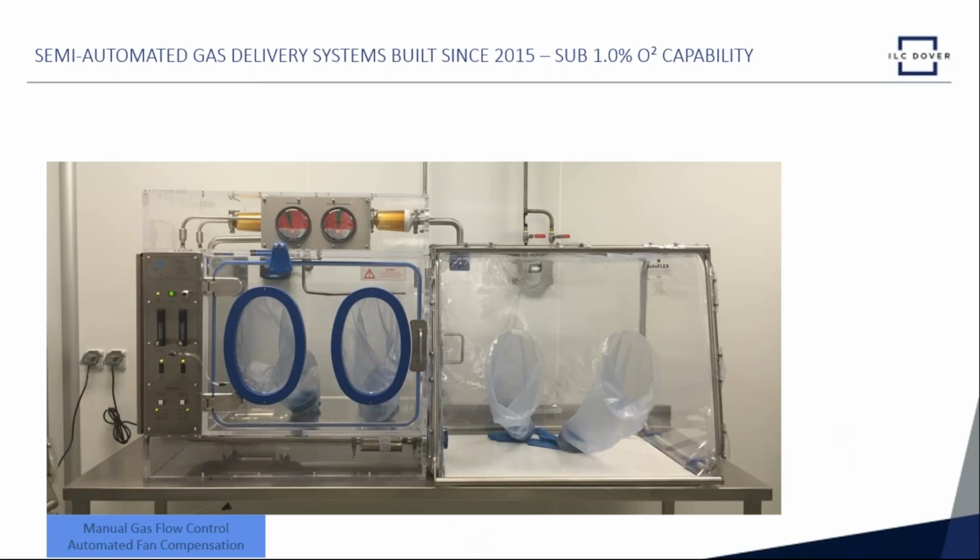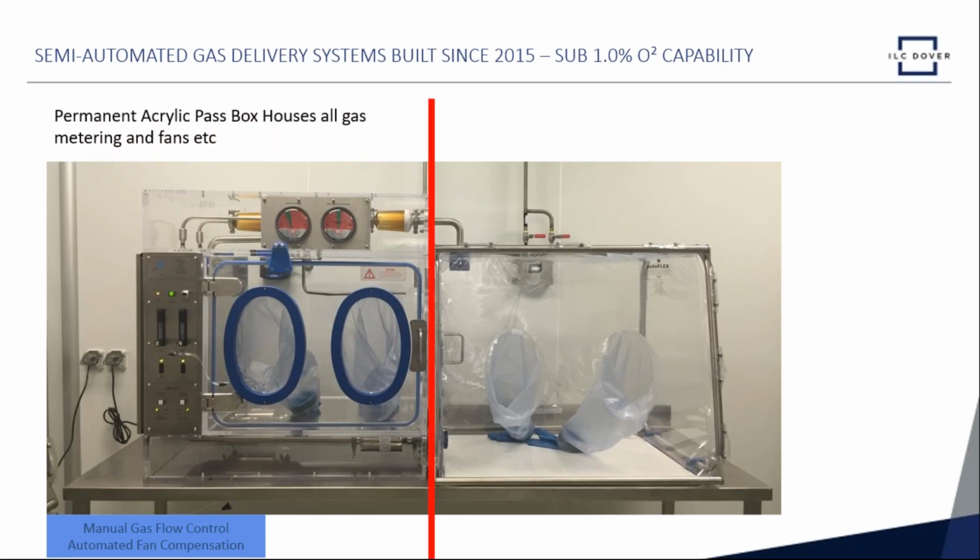So what I want to look at now is a little bit of detail on the semi-automated gas delivery system. So we've been building these since 2015. And essentially what we try and do here is divide the permanent installation from the single-use installation. So on the left, we've got the acrylic pass box, and that houses all of the gas delivery system, the gas flow meters, the gas filtration. You can see the Pall aseptic filters in the yellow casings next to the Magnehelic gauges.